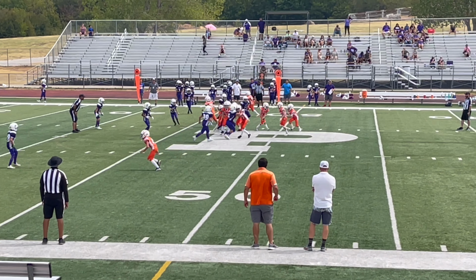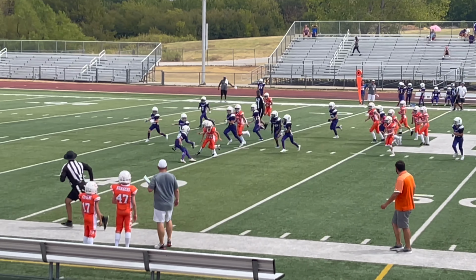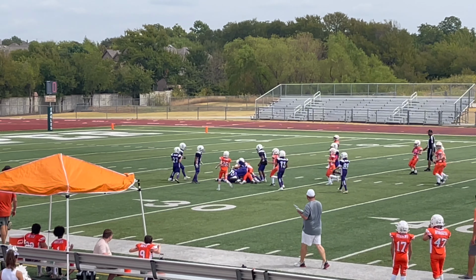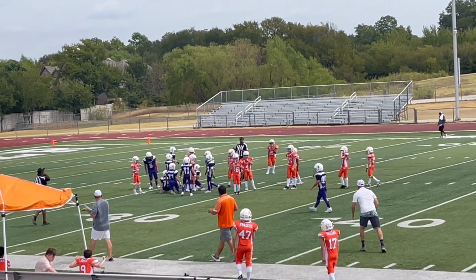13 on the center, hands off to number 5 up the middle, he made the tackle. Cuts left, cuts right. Still a good tackle. Picking the ball up over the drag in this tackle. Down to the 27-yard line.